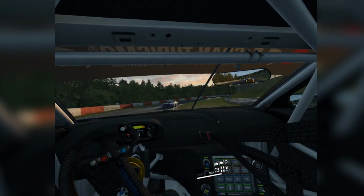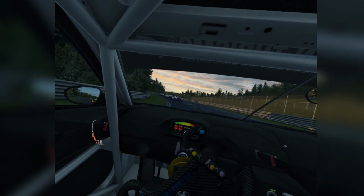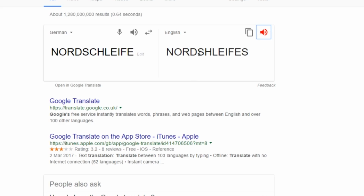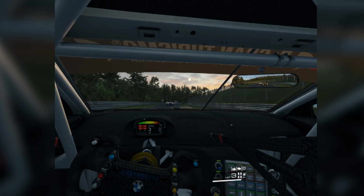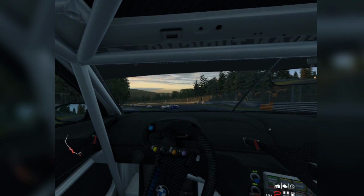To put the car through its paces, we've taken it to the Nordschleife, the Nordschleife. Hang on a second, guys. Nordschleife. The Nordschleife, according to Google Translate, that sounds like something that's under your bed at night.